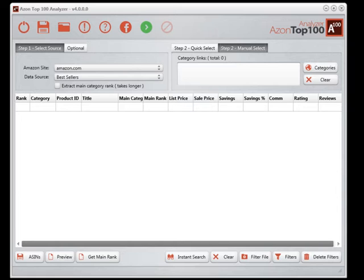In this tool, you're able to go to Amazon and see different products that are being sold within various subcategories. So this is a great tool to use if you aren't yet sure what product you want to sell, which most of the time you're not going to know quite yet. This way it can help you find products. So you can go in here to the Amazon site, click amazon.com, data source bestsellers. I leave this box unchecked, and I'll explain why in a moment.